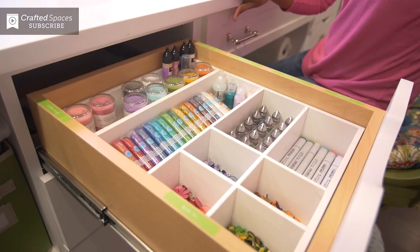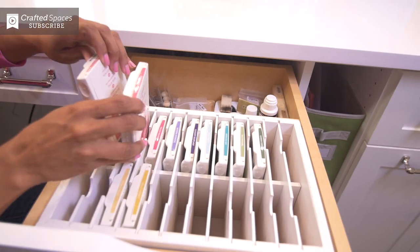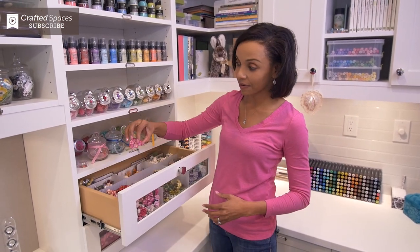Any craft room requires forethought and planning, and one of the biggest things that you can do is to know your stash. Figure out what you have, catalog your stash, edit it if you need to, but absolutely understand what you have so that you can make appropriate decisions about the amount of storage that you need and how it should be housed and how you're going to utilize it in the space. What I would do to make my space better is to take what I have, take everything out of the cabinets or the storage units that I have and just reorganize.